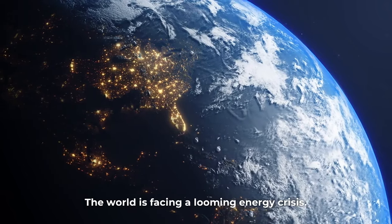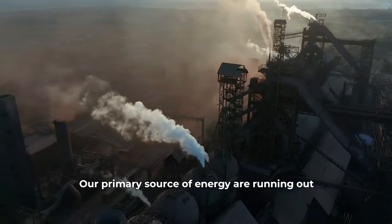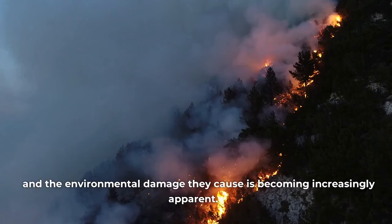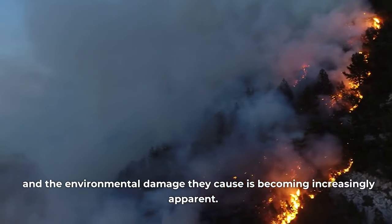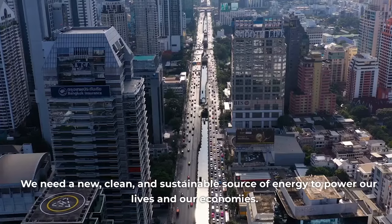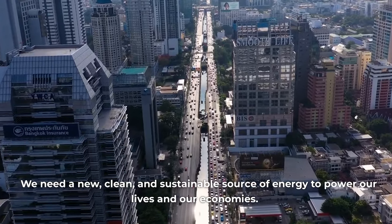The world is facing a looming energy crisis. Our primary sources of energy are running out, and the environmental damage they cause is becoming increasingly apparent. We need a new, clean, and sustainable source of energy to power our lives and our economies.